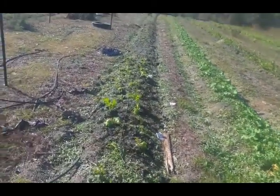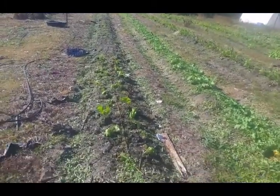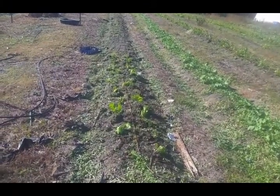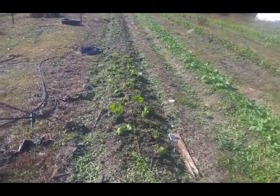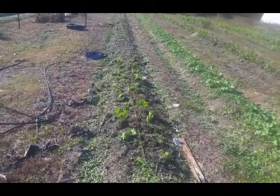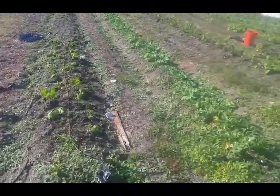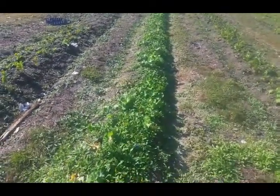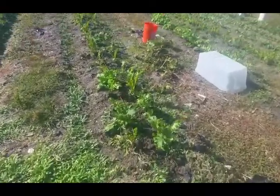This row here, you can see what beets are there. I'm also transplanting mustard over to it. I would say this would be my last mustard transplant, but I don't know, that row just keeps putting out, so I'm going to do what I'm doing with it. Kale here, it looks good. Harvest off of it. This mustard will harvest off of.